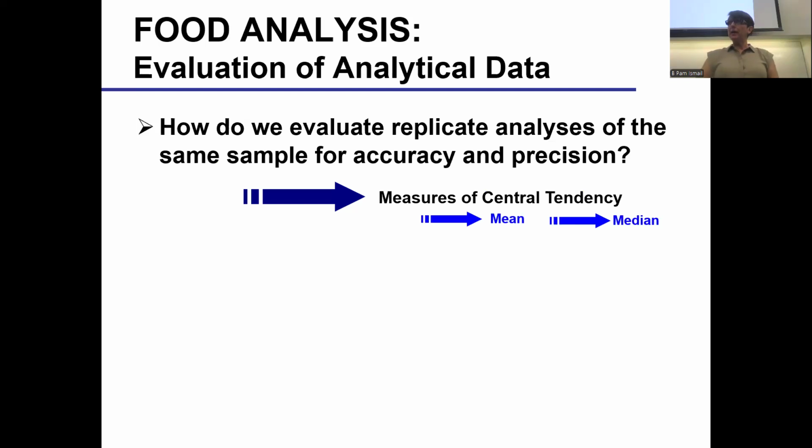We always do replication. Always, always, always. And the longer the method, the more steps you have and more transfers, the more replications you should do, because there are more chances of error. Okay. So we always have to replicate, because doing one replication might not be an indication if you did it right, if it is accurate enough. So you have to replicate.